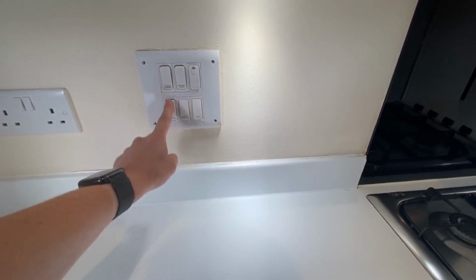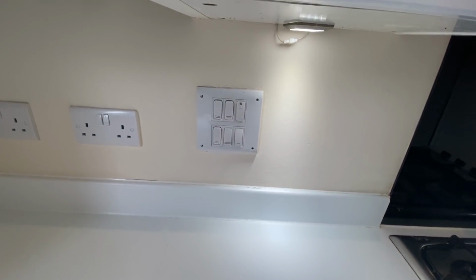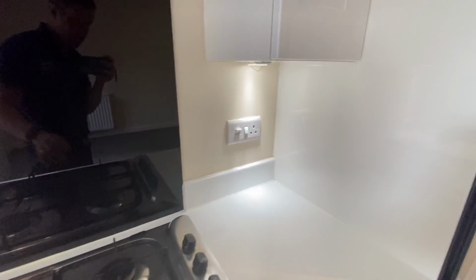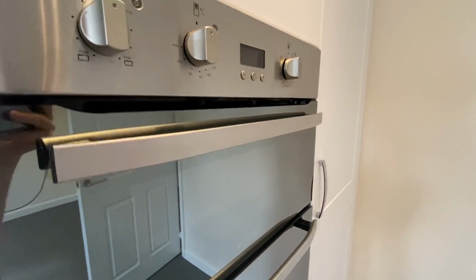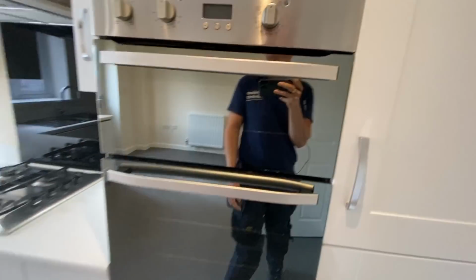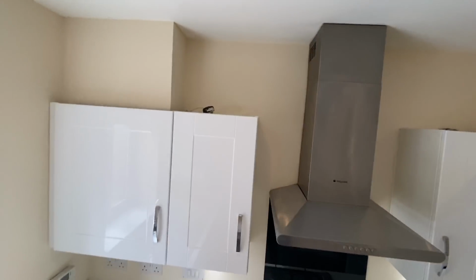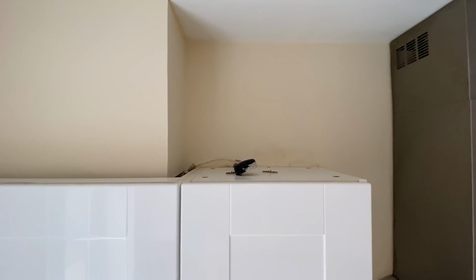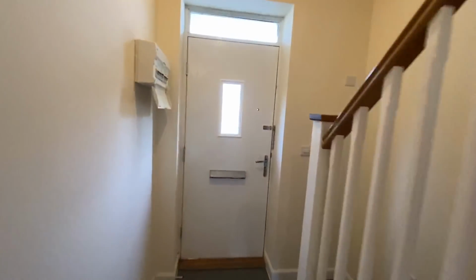So we've got fridge, freezer, dishwasher, washing machine, hob, cooker hood. And then we've got a cooker circuit here, which has got a socket, so that's nice, makes it easy to test. That isolator switch works okay, so that's just doing the oven. Junction box up above there for the under unit lights. Let's go upstairs and see what we've got upstairs.